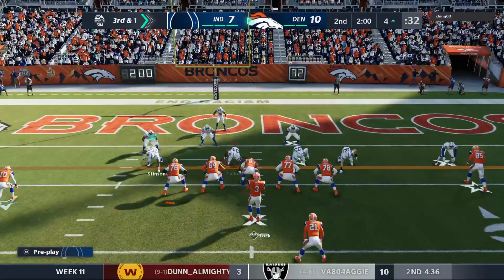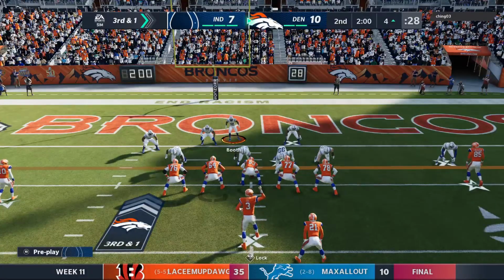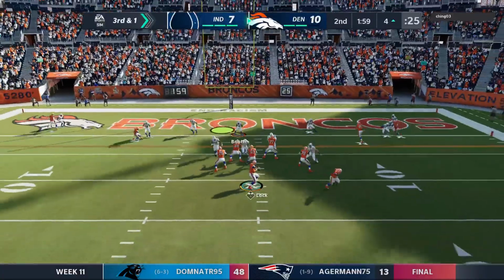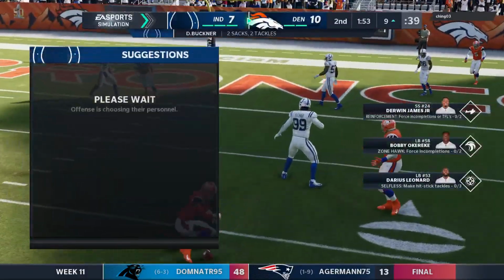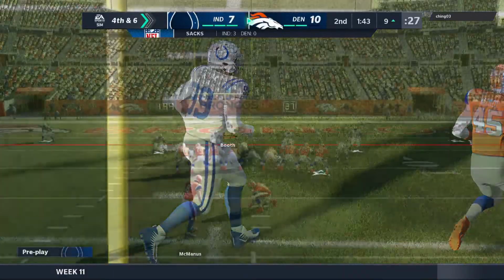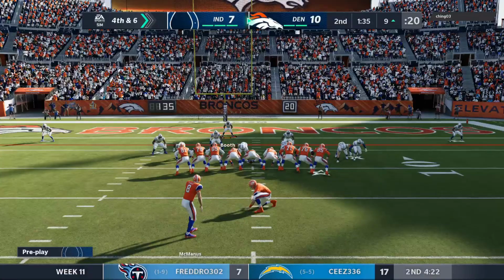9th play coming up here on this drive. This is 3rd and a yard. From the gun, Locke. And they're going to get to him, a sack. Sacked back at the 9-yard line. DeForest Buckner in there to get him, and on the season now, that is 9 sacks for him.